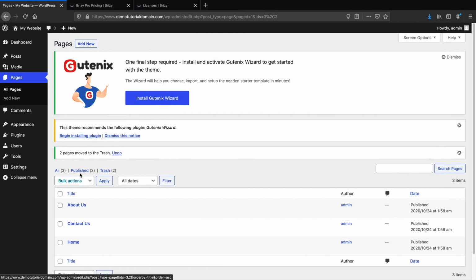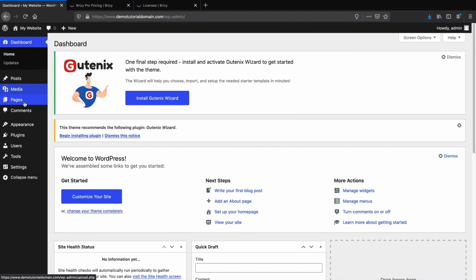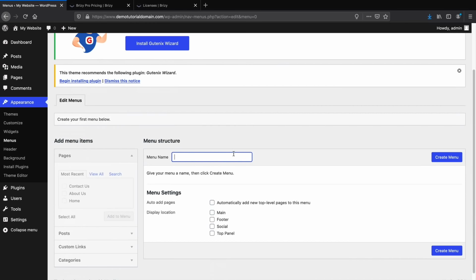So now that we've done that, let's go ahead and add this as our menu. So we don't have a menu. So if I go back to my website here, you'll see visit sites. We don't have a menu anywhere. So let's assign a menu. So what I'll do is go to dashboard, and under appearance, you'll see menus right here. So go ahead and click on menus. So we have a menu name, and this will just be the main menu for websites. And this will be my main menu.